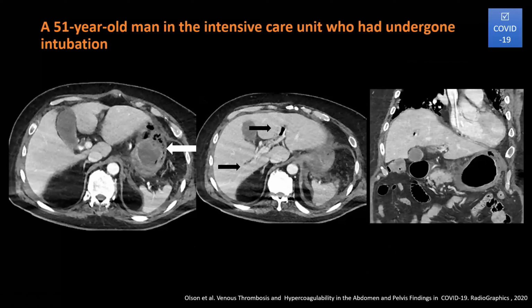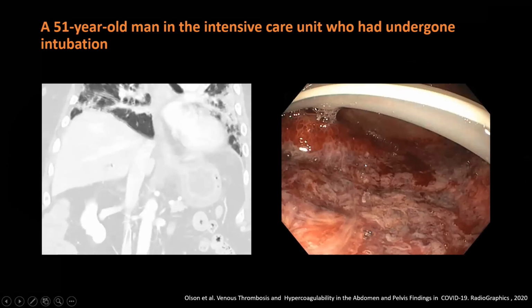This is again a 51-year-old man in the ICU, an intubated patient, that shows diffuse gastric wall thickening with pneumatosis intestinalis, as well as portal vein thrombosis and portal vein gas. The upper GI endoscopy showed gastric mucosal ischemia.